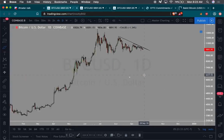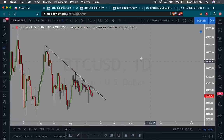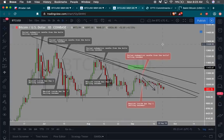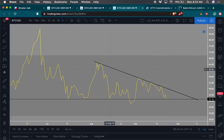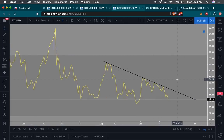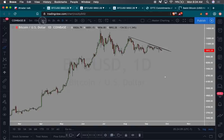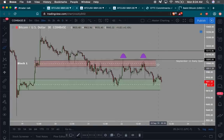On the daily chart, we are still under this descending trend line resistance. Maybe over here we can also see that the RSI on the daily is still trapped under this descending trend line. Price is coming to this 41 point level, and typically price has bounced whenever RSI has hit this 41 point level, so please do be careful not to prematurely long right here or short. I really don't know which direction the price is going to go, but it's best to wait it out, especially knowing that we're trapped between this support and this resistance.